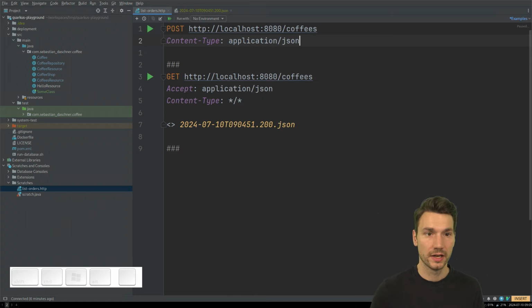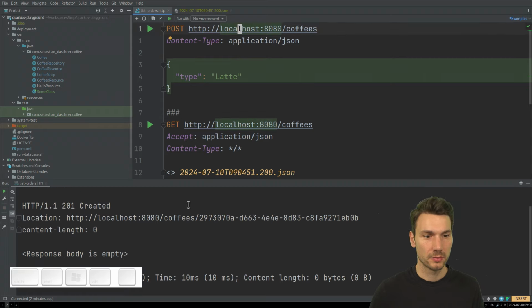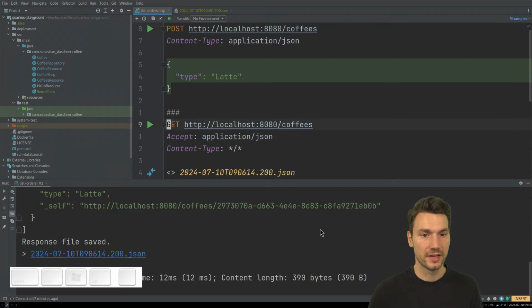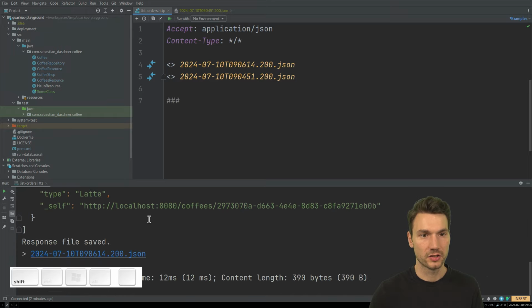Again, you see that it has a syntax highlight. And here it knows about a JSON. So again, syntax highlight and auto completion. You can say that should be espresso, or let's say that's going to be a latte, a new one. And then I can run this particular request. It tells me, okay, cool, 201 created with that particular location. I can now create a new request for this, or say, please run that request again. Now I have two results, and the later one shows me the latte as well that I just created.